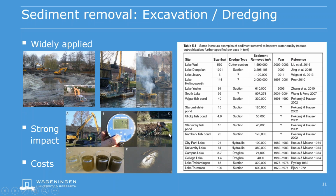And this guy, I hope you can see, was trying to rescue some of the suffocating fish. He even got fined by the police because he had no permit for fishing. But that's typical Dutch, of course. It comes with quite some costs, these interventions. A rough estimate is that it costs about 50 euros per cubic meter in my country to dredge and also to deposit the sediments.